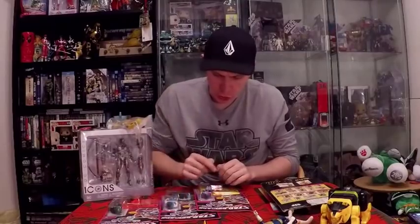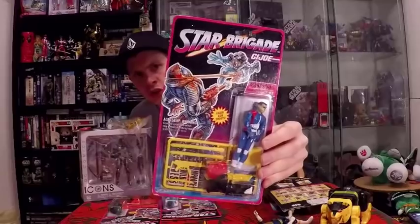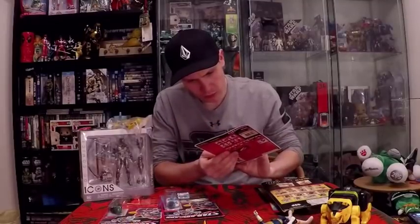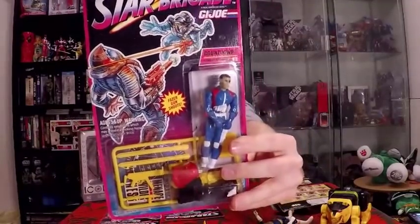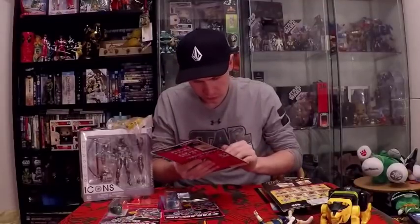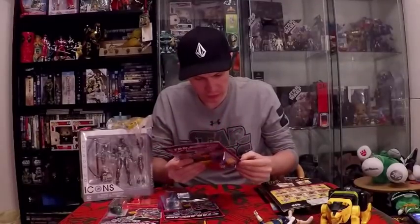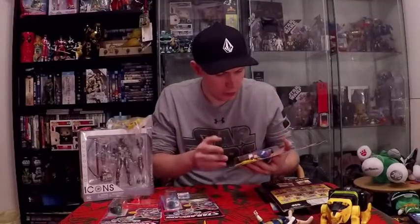So I went back to Toy Planet, Lawrence, and I picked up these wicked G.I. Joe figures. So these are the Star Brigade ones. So I've got Countdown, Combat Astronaut. It's cool. These are from the 93 line. They're cool things. I didn't even know they made space figures, really. But I suppose they all jumped onto it at some point. But yeah, cool figure. Obviously the Hasbros, the 93s.